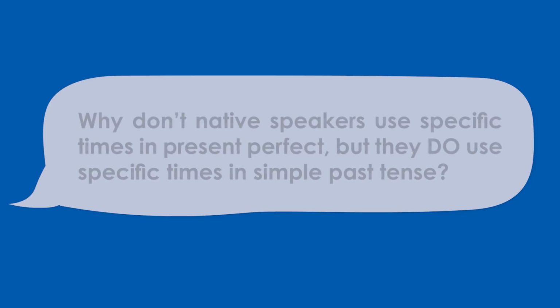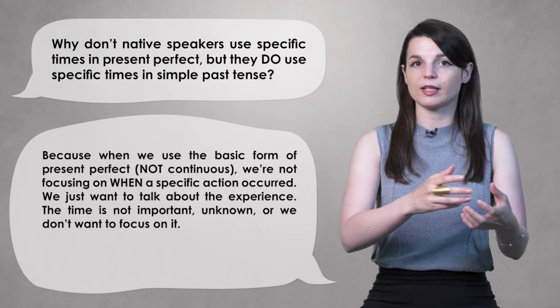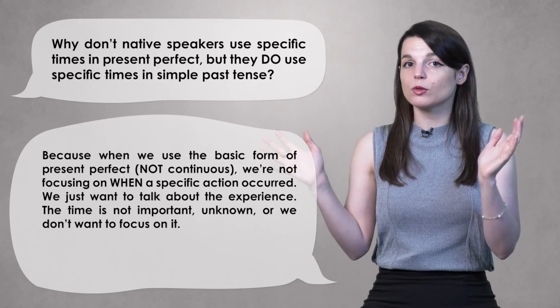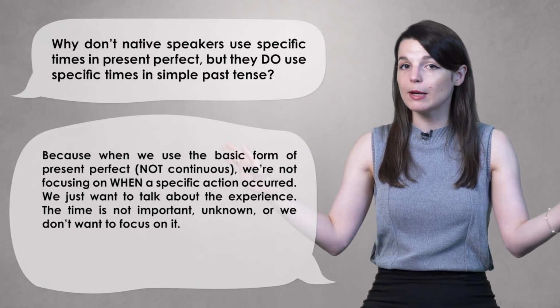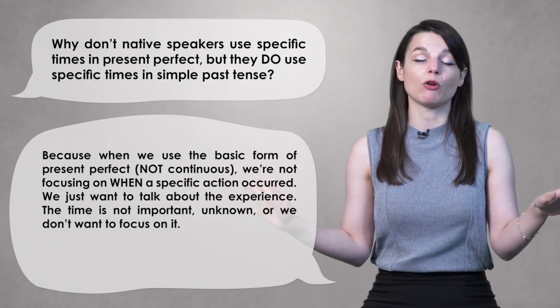Hi, Mit says, hi, Alicia. Why don't native speakers use specific times in present perfect, but they do use specific times in simple past tense? Because when we're using the basic form of present perfect, we're not focusing on when in the past a specific action occurred. We just want to talk about that life experience. So the point in time at which it happened is not important, or we don't know, or we don't want to focus on that.